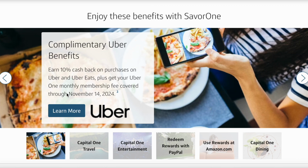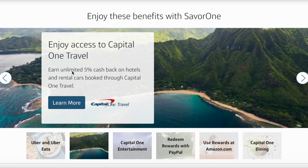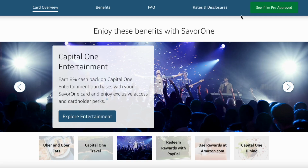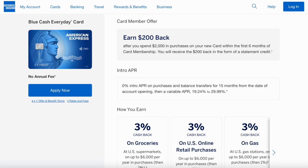This card is extremely special because you're not just going to be earning 3% in those categories, but until November 14th of 2024, you can earn 10% cash back on Uber and Uber Eats purchases, along with an Uber One monthly membership. And along with this, if you scroll to the right, you can earn unlimited 5% cash back on hotels and car rentals booked through Capital One Travel, and you can also earn 8% cash back on Capital One entertainment purchases with the SavorOne card. Such an amazing card, and I could not make a video about best cash back cards and not include the SavorOne.